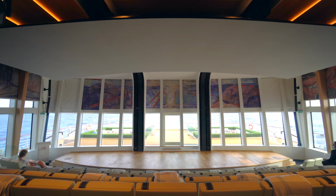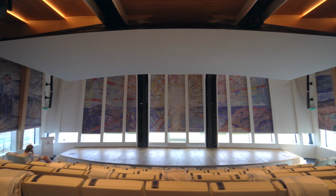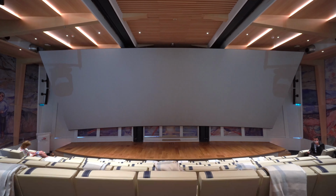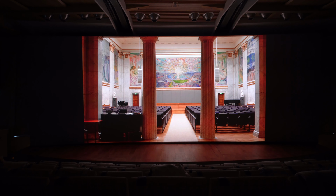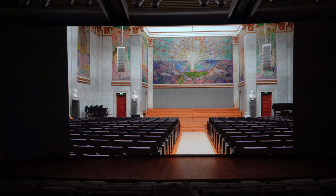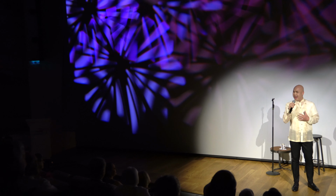When needed, curtains donning paintings by Munch can be lowered, as can a massive curved cinema screen, setting the scene for documentary and film screenings, as well as vocal performances from the talented entertainment manager.